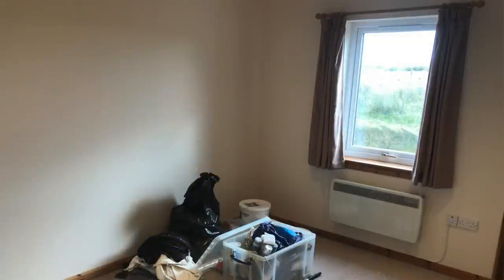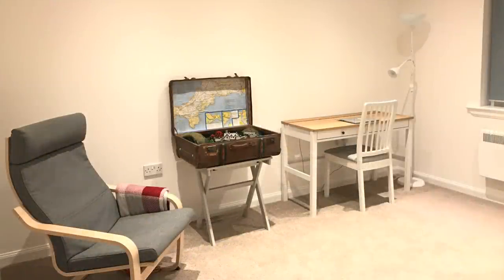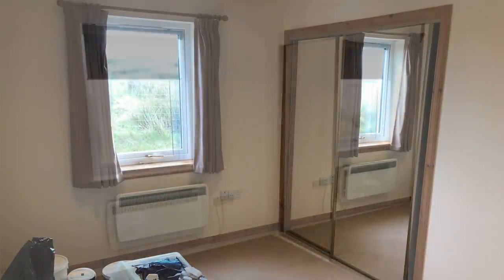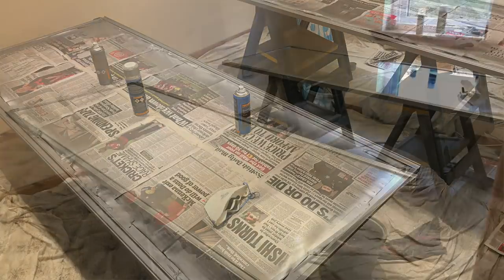So, for example, I'll put some before and after pictures in here. You can see before with the curtains and stuff. I did end up donating the curtains and the curtain rail. But I have myself upcycled the wardrobe doors, where they were in sort of 1980s, 90s bronze colour. I wanted something a bit more contemporary, so I sanded those down, got some automotive paints, primed them, silver, lacquered. So pleased with it.